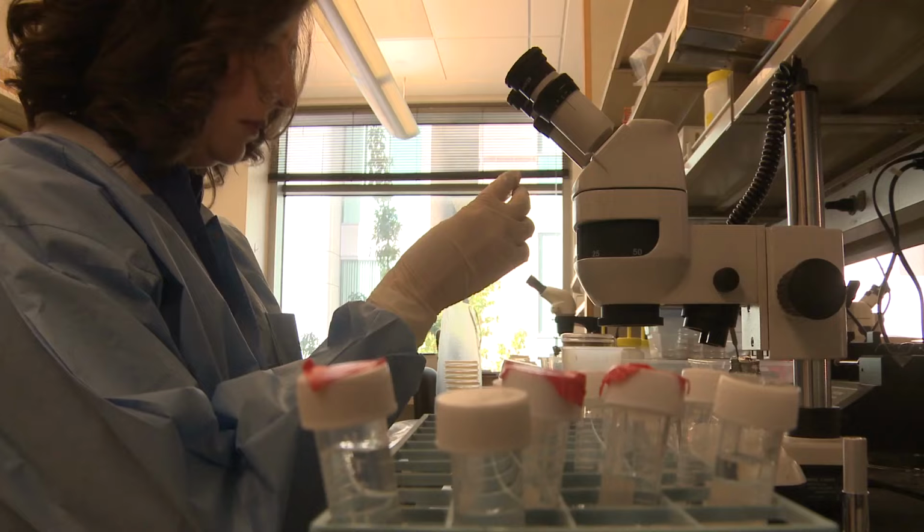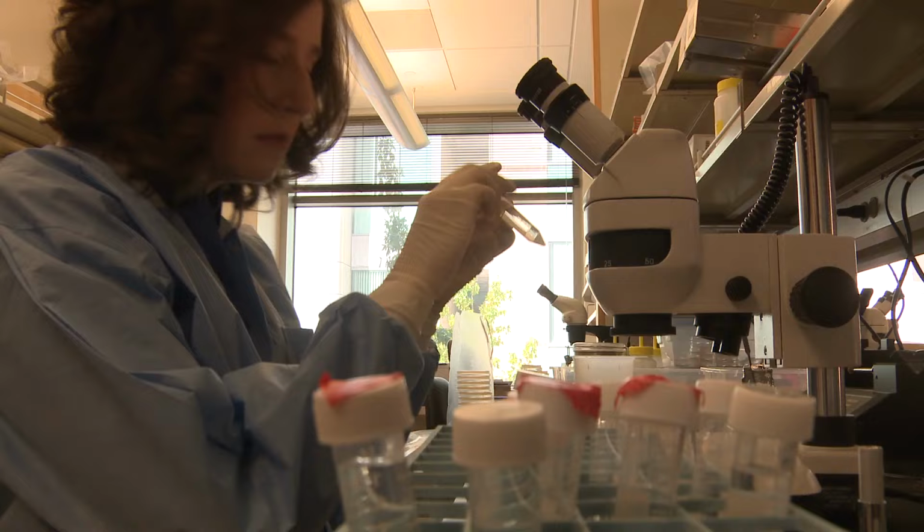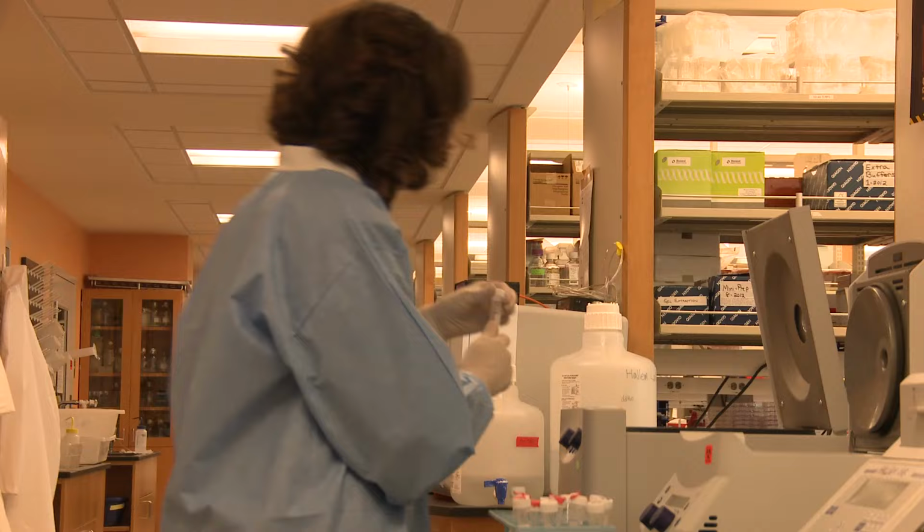One of the ways that parasitic nematodes find hosts is by using their sense of smell. And so we'd like to understand how worms use their sense of smell to find hosts. And specifically, we'd like to identify host-emitted odors that attract parasitic worms.